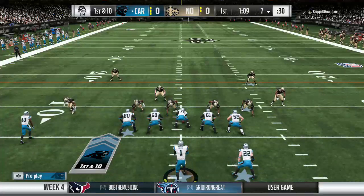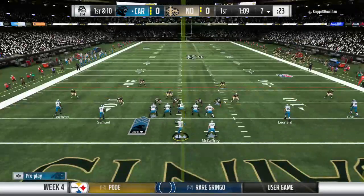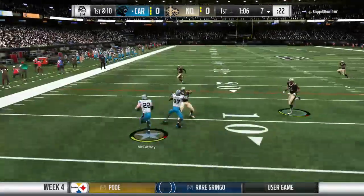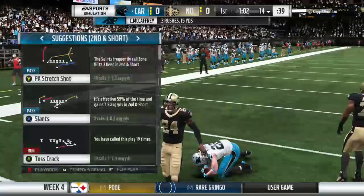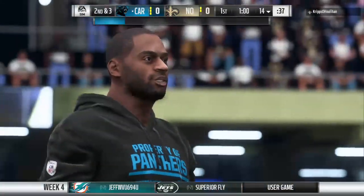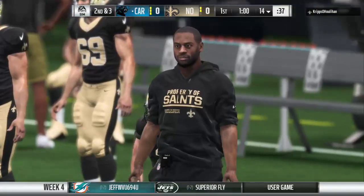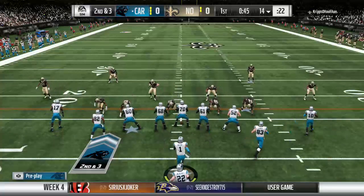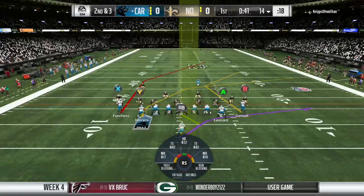Here we go. White 90. Flex round. The drive begins with a run by McCaffrey. And he'll find some room to get this up to about the 14. 7 yards on the pickup there, and it'll leave him with a second and 3. A nice run here early on. It doesn't take a great play caller to realize you want to establish a guy of his caliber with runs like this early, because they'll pay dividends as the game progresses.